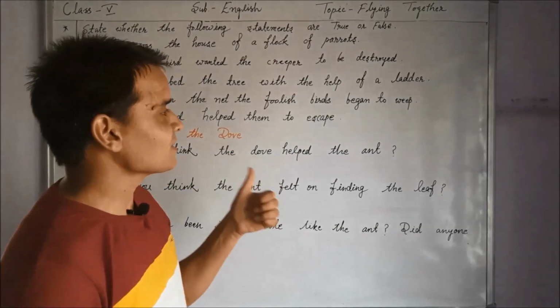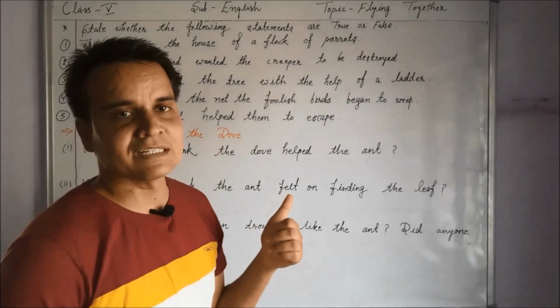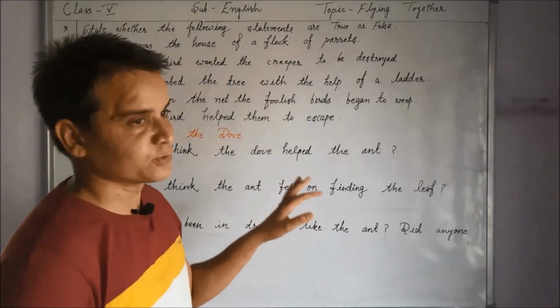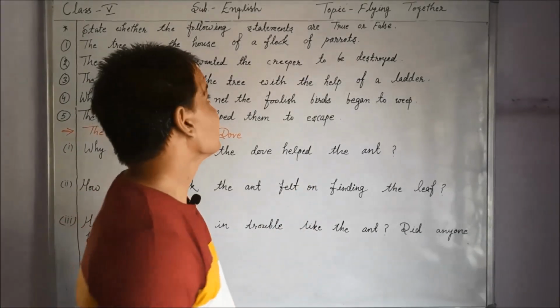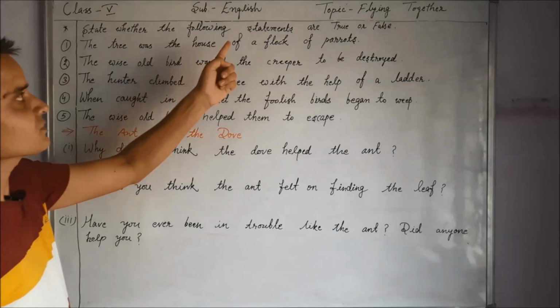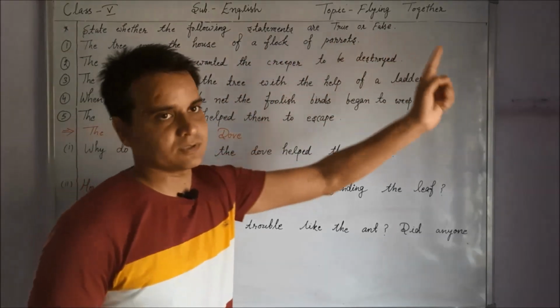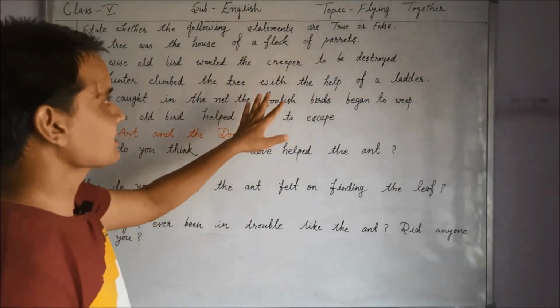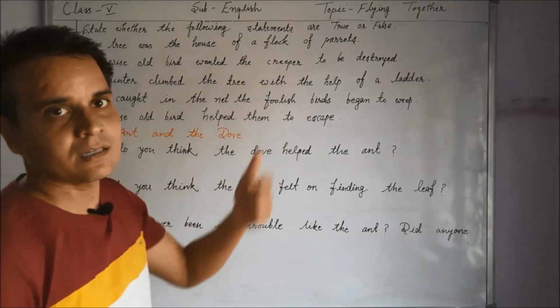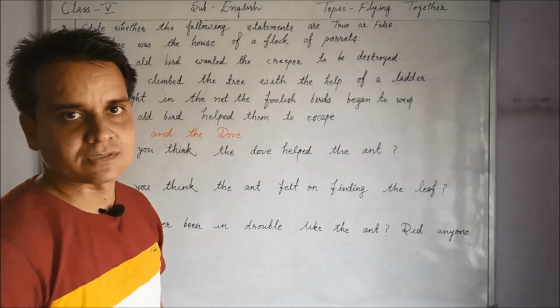So this chapter's exercise number one, we have done already. Now we are going to do the next exercise. Here we can see, state whether the following statements are true or false. So in this exercise, we have to find out whether these statements are true or false.